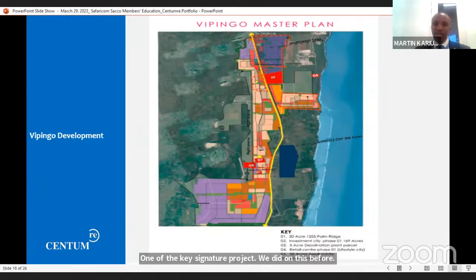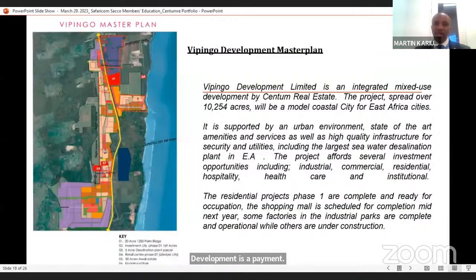One of the key signature projects we did on this Vipingo development is a 3 million liters per day seawater desalination plant, just to make sure that once you buy a home here, the water is not an issue. We have a system that cleans the water from the ocean and delivers it to your house when it's very fresh and the water that you can drink.